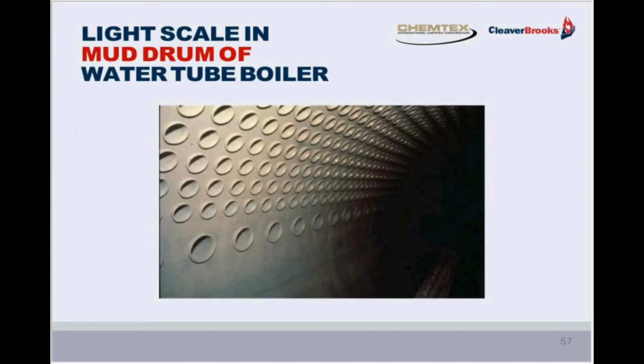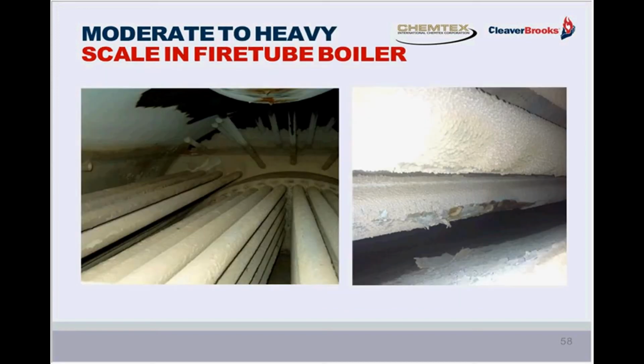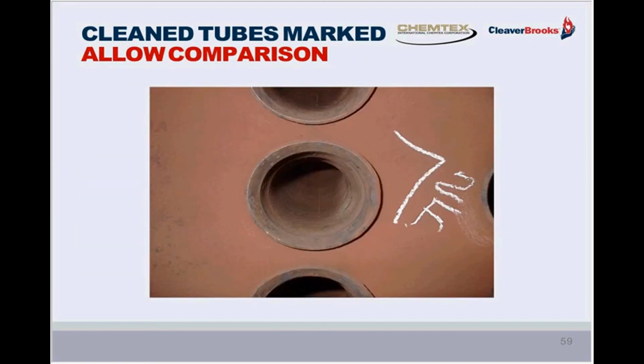What does it look like? We've hopefully not all seen scale, but perhaps we have. This is the inside of a water tube boiler with just a very light film of scale on it. Here's a fire tube boiler with a little heavier scale on the left and heavy scale again on the right. This is a tool that we've used to help track the inside of a boiler. When you're inspecting a boiler, when you climb in it, identify the tubes that you're photographing while you're inspecting your boiler. You can use a welding crayon in this particular boiler.